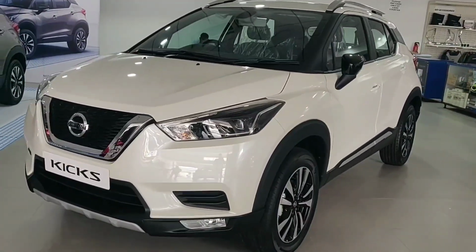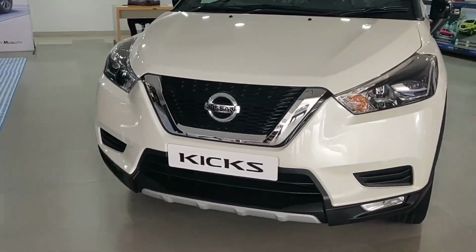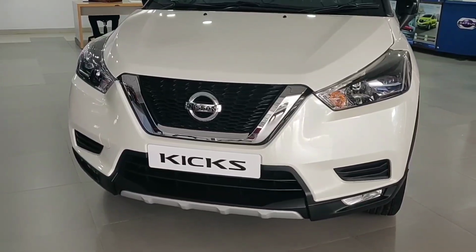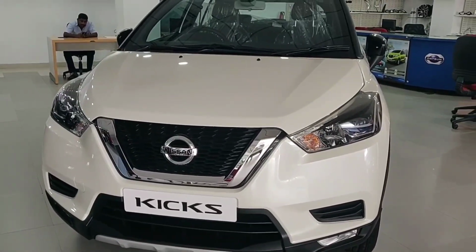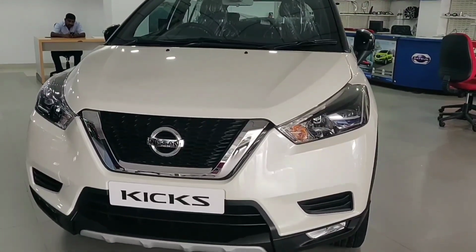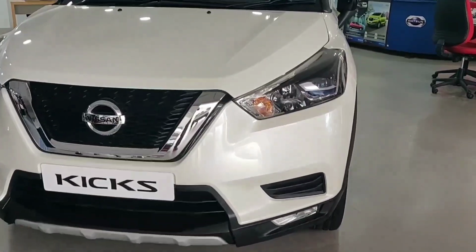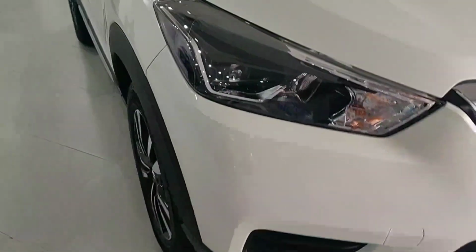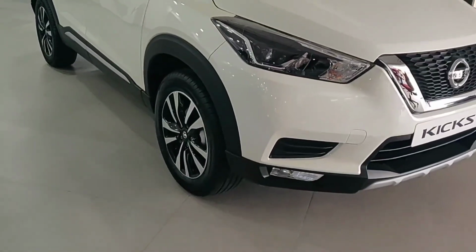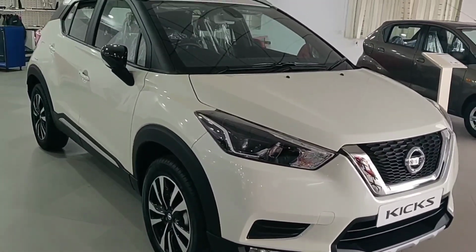In this video, I would like to talk about the BS6 compliant newly launched Nissan Kicks midsize SUV. Nissan has just launched the updated BS6 compliant Kicks with two petrol engines and 8 variants. The entry-level XL and the XV variants will be available with the already existing 1.5-liter 4-cylinder petrol engine, which produces 106 PS of maximum power and 142 Nm of maximum torque through a 5-speed manual transmission only.